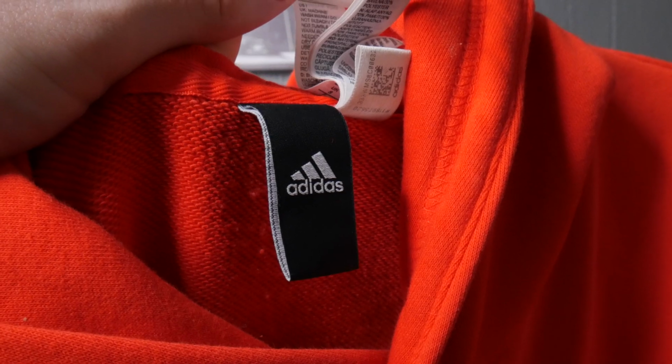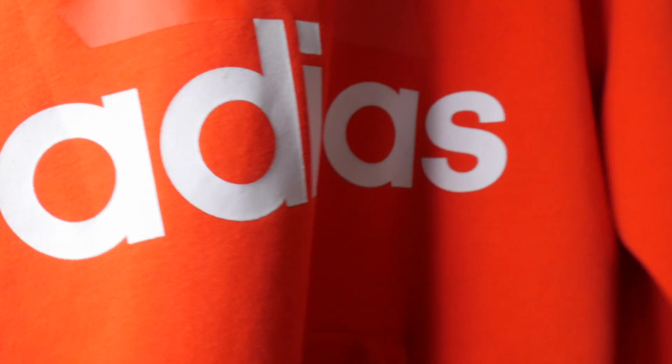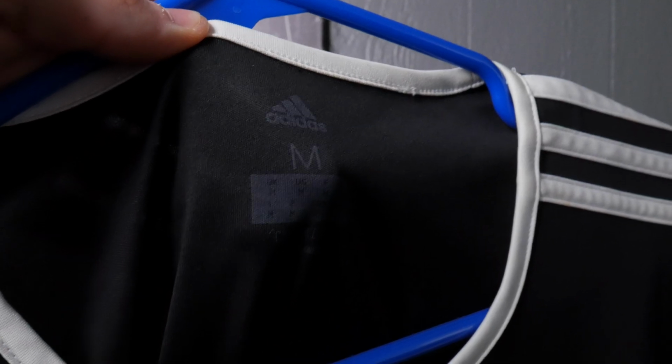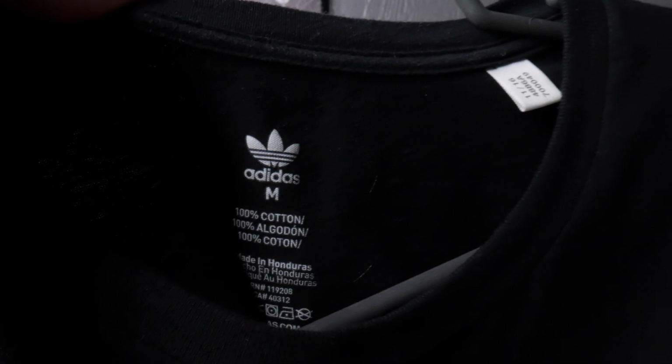Hopping over to another sweatshirt I own, there are a lot of pictures in it. It's a really nice orange Adidas sweatshirt. I believe I bought it online, maybe $40, $50. Definitely a really nice sweatshirt. Hopping over to a couple of the shirts I have here, this shirt basically matched my entire tracksuit. It cost me about $30 or $40. Really nice t-shirt.